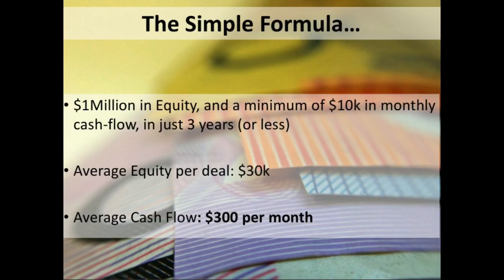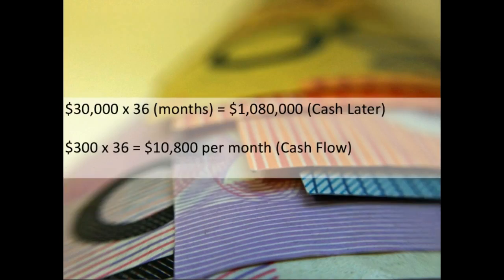So the formula for getting to $1 million in equity and a minimum of $10,000 in monthly cash flow in just 3 years is quite simple. You have an average equity per deal of $30,000 and an average cash flow of $300 per month. Now I know that in my spreadsheet and in my minimum requirements, I look for $500 a month, but because we're talking about $1 million in equity and $10,000 per month, $300 a month cash flow is enough to get us to our goals. So it's quite simply $30,000 per deal over 36 months, over 3 years, is your $1,080,000, and that's your cash later.